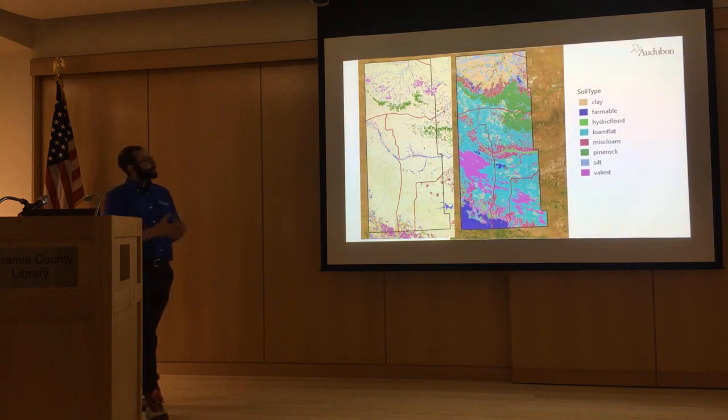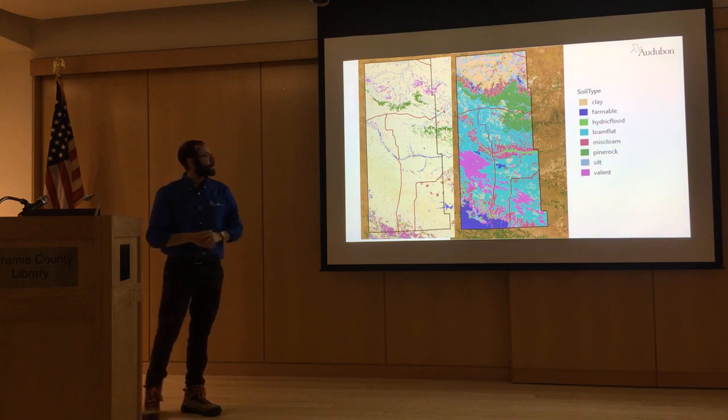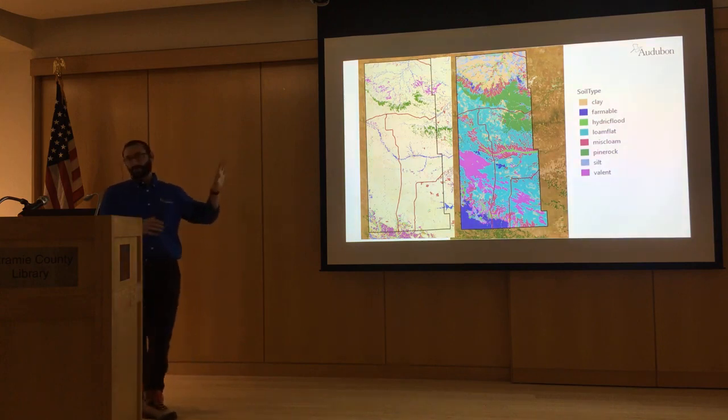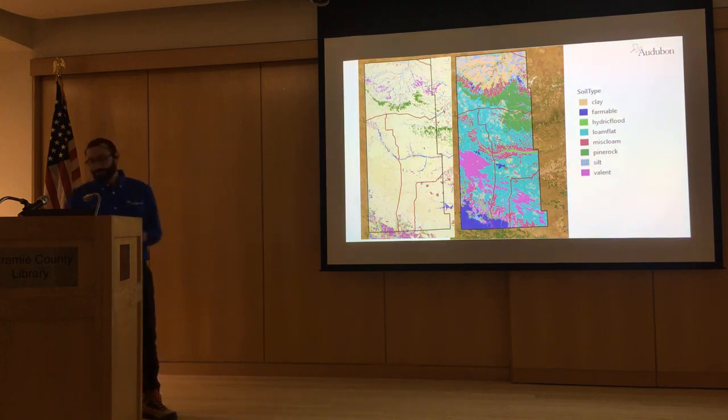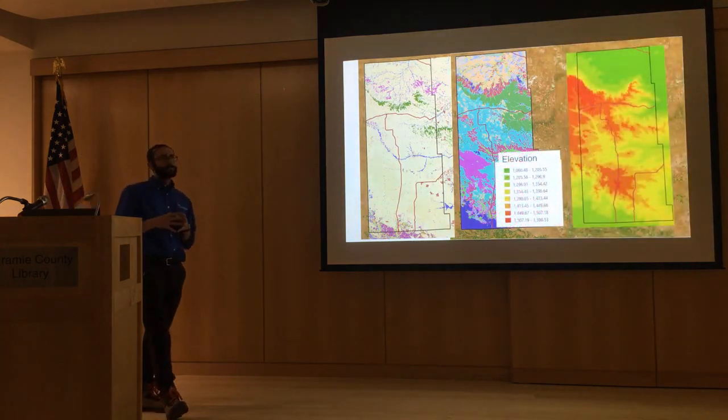Next thing we looked at was soil. And you can see already there's a lot more diversity going on here with the soil types. I'm not a soil person, but it was very helpful to have this layer and build this into the model. And then the last thing we added, which is a bit more intuitive, I would say, given we are at that far absolute eastern edge of the species range, is looking at elevation.